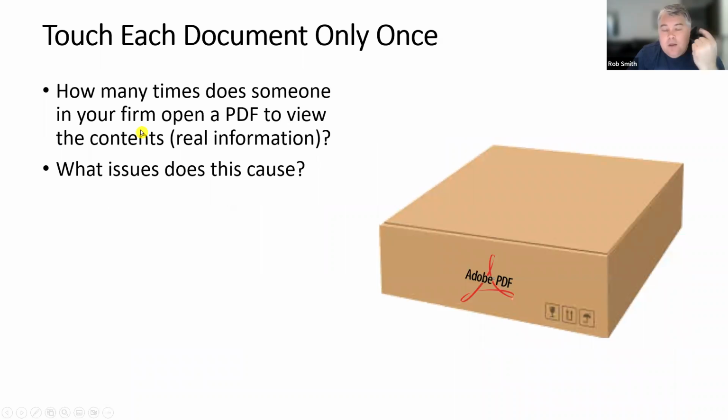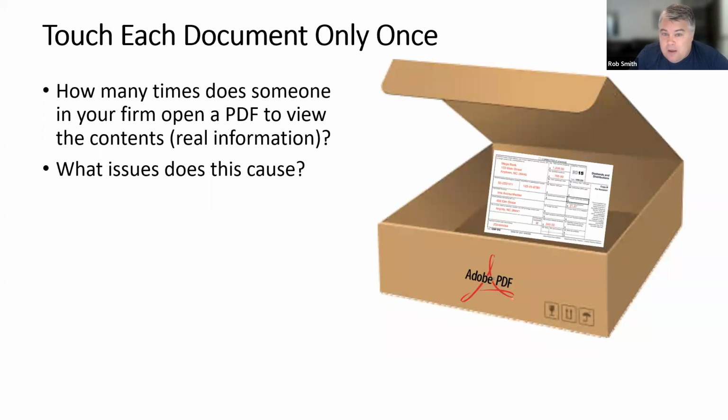And that's really cool. Touching each document once. I wish there was a way to track how many times a PDF was opened during tax season. 10, 20, a dozen times. Each doc is probably opened a dozen times. You open it, close it, review it, open it, close it, constantly going back and forth, right? And that's basically what this is. But really, what do you need? You need the PDF. And here's the thing, paradigm shift right here. You do not need the PDF.